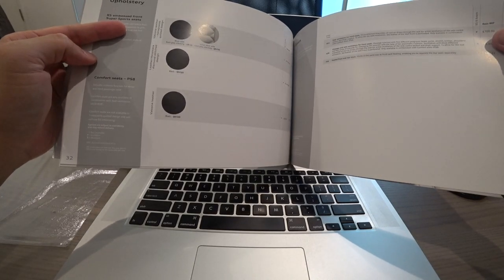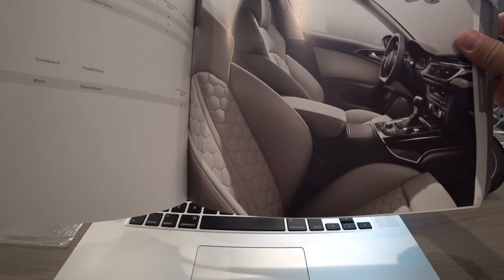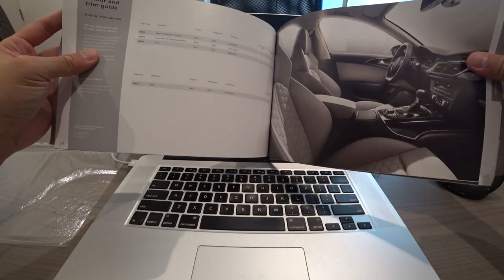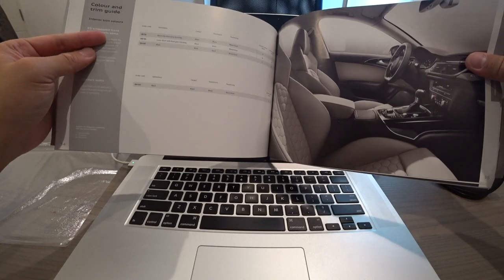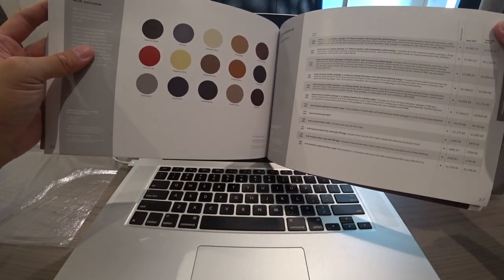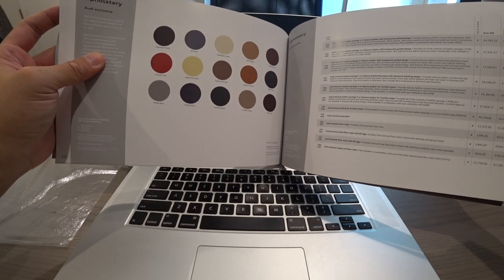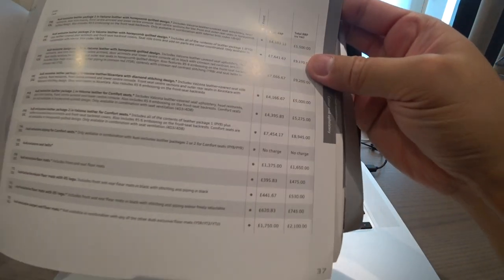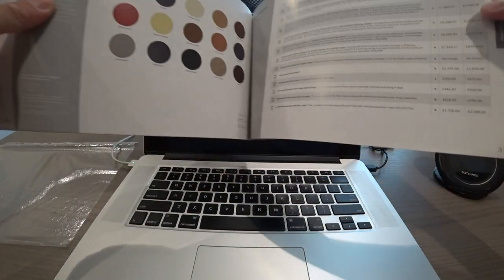RS embossed seats. Beautiful. Look at these seats. These are the same seats that I have in my Audi S4, and they are some of the best seats out there. Very comfortable, just that the headrest is not adjustable. Look at the options. Leather seats can cost up to £9,000.